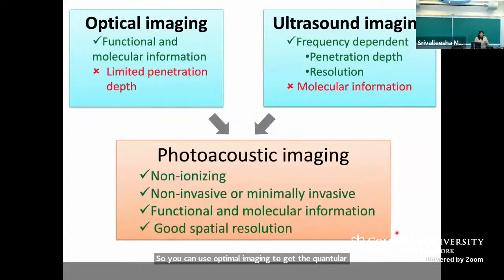So you combine both. Optical imaging is very good with functional molecular information, and you have ultrasound imaging, which is frequency dependent but has very good penetration depth and good resolution, but cannot give you oxygen saturation values. So you combine those two to get a photoacoustic imaging modality. As the name sounds, photo, light is generating sound.